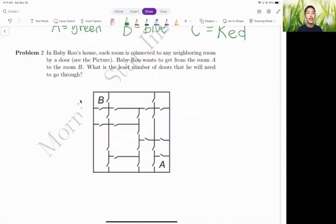Problem two. In Baby Roo's house, each room is connected to any neighboring room by a door. Baby Roo wants to get from room A to room B. What is the least number of doors that he'll need to go through? So a door is basically just like this. There's an opening like this. So that's just a door. Now we try to find the least number of doors that he'll need to go through.